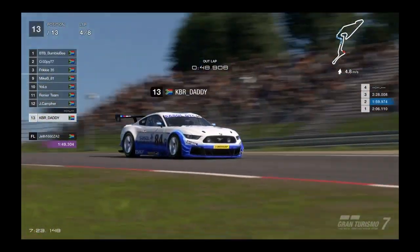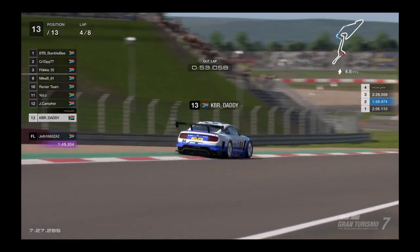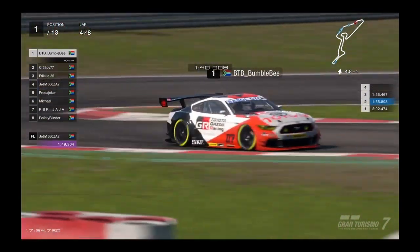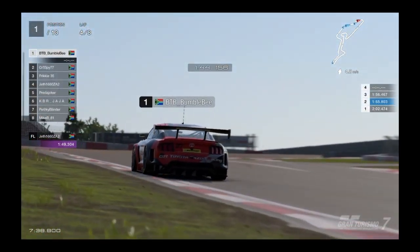And it looks like Prime Daddy is not having a lekker outing at the moment, as he's been battling that BMW. Back to the leader, a Toyota, and it's Bumblebee, Derek for the West Station, and he's pushing this hard.